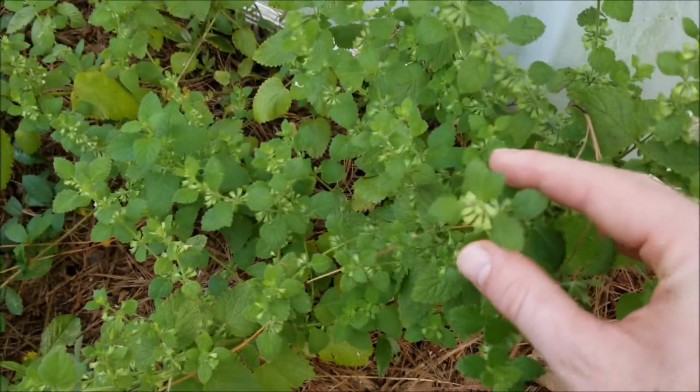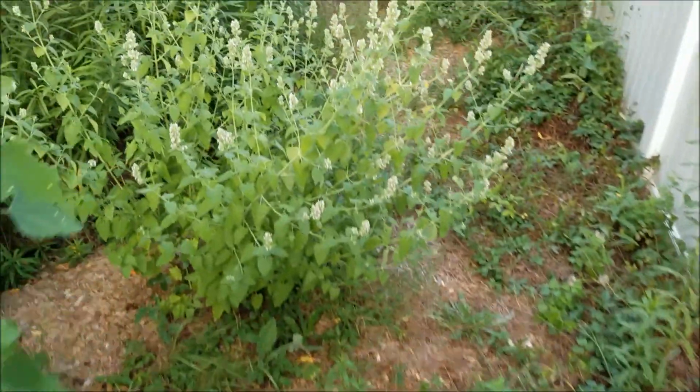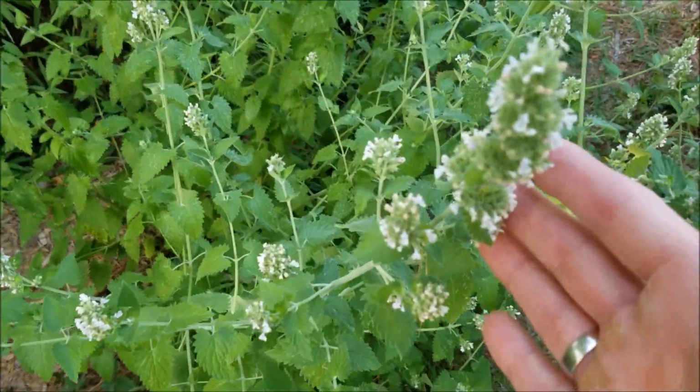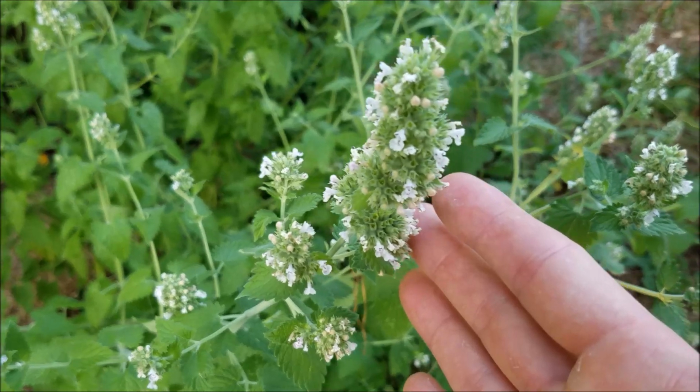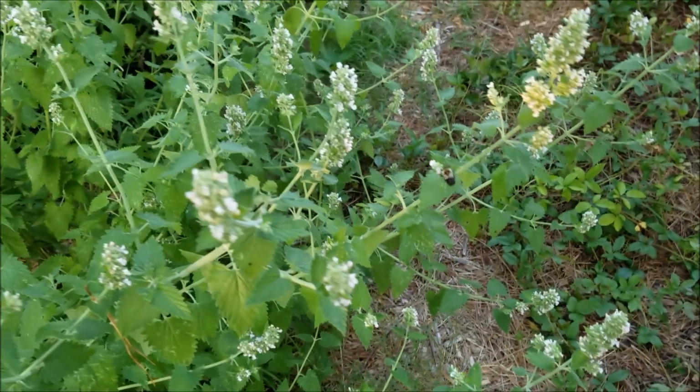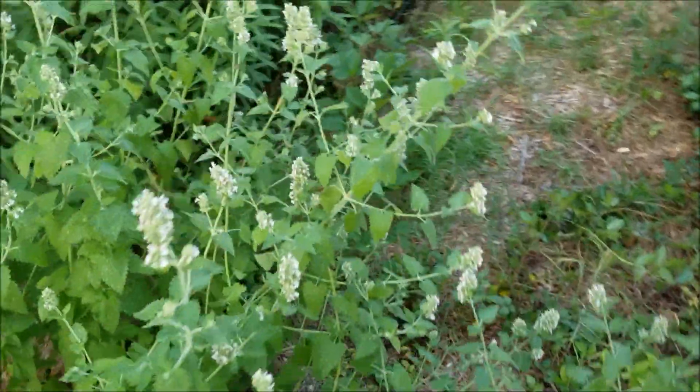A lot of our herbs are going to flower. Mint is flowering. The lemon balm is flowering. I love how these things flower and spread. Makes it very easy for me. I'm starting to have this natural spread of herbs that I want to have instead of a natural spread of weeds. So this is catnip right in here. Brings in tons of beneficial bugs. We got carpenter bees all over it.